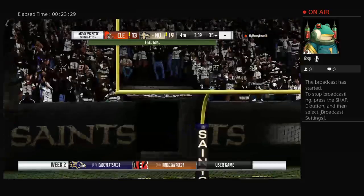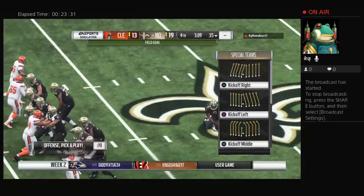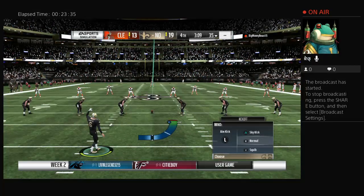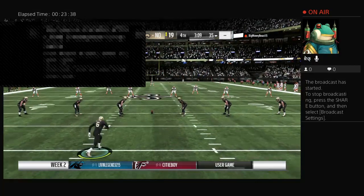And forces 4th down. Second 58-yard field goal I hit this game. Just enough to clear the crossbar as he drops it. Both of them have hit off the goalpost and then bounced through.